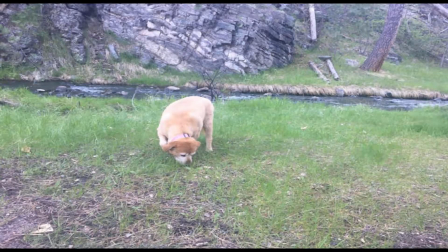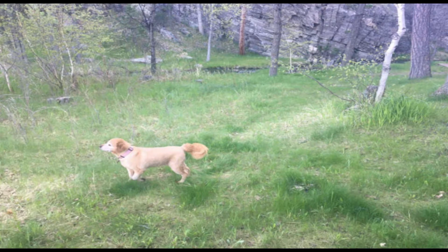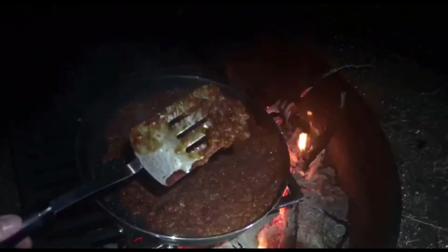So I did indeed get some pictures of the campground, mainly, obviously, as you can see, pictures of Angel. There's also this picture of the cliff face right above the creek that was right next to where we camped, as I mentioned in the video. And then after we got some firewood, we went ahead and made dinner, and here's a short video showcasing what we had for dinner that night. Chili. Oh yeah. Sweet chili.